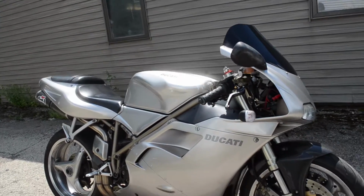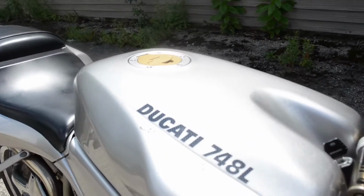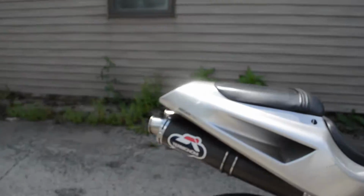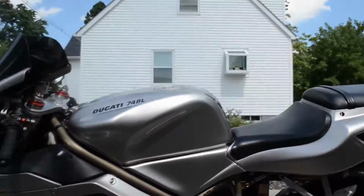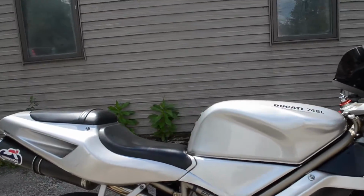Okay, here we have a 1998 Ducati 748L. This is the limited edition that was only available through the Neiman Marcus catalog for that year. 100 of these were produced. This is number 75. The limited edition came in this silver color that was originally called a Mercury Metallic. A very solid original machine.